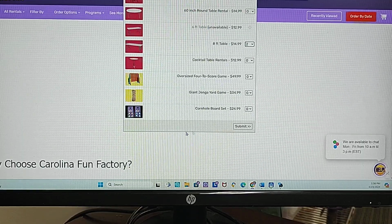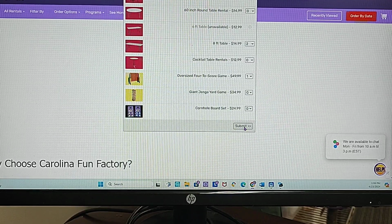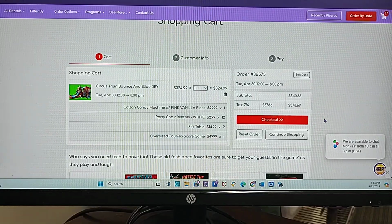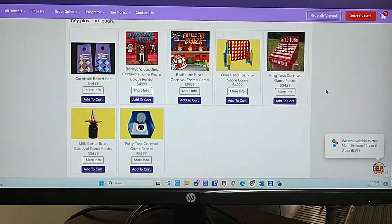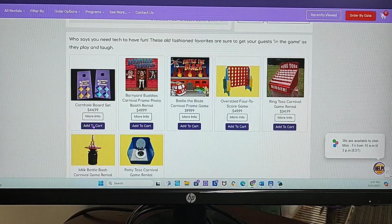And games are always fun. Oversized Florida score, that's a great one. So now I'm done. I'll add that by clicking the submit button, and then that takes you into the shopping cart. Here I'll get a chance to review my order, make sure that everything looks right. And oh, here's some more suggested items. Ooh, those look fun. Yeah, why not do cornhole too? Let's add that one to the cart.